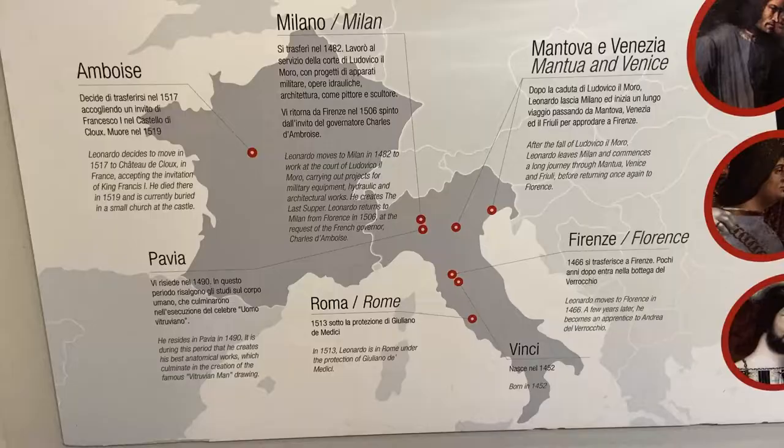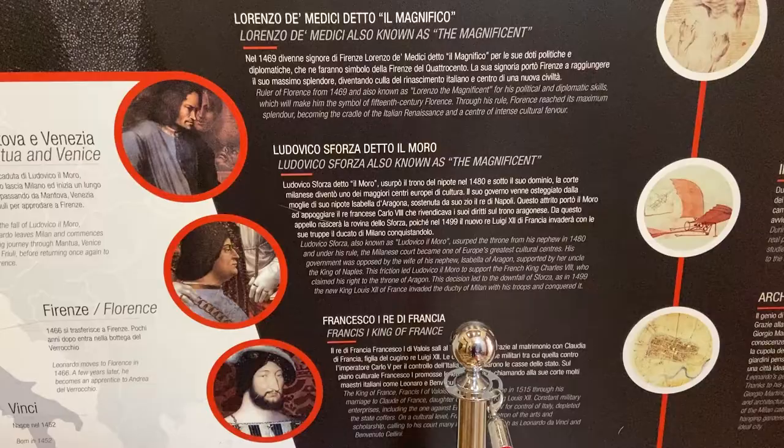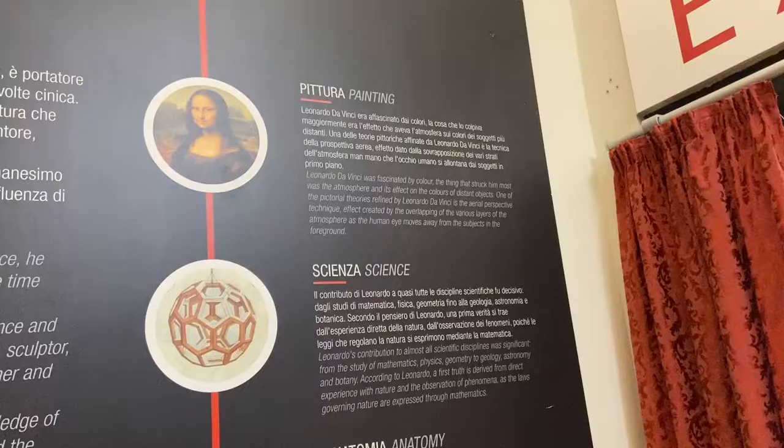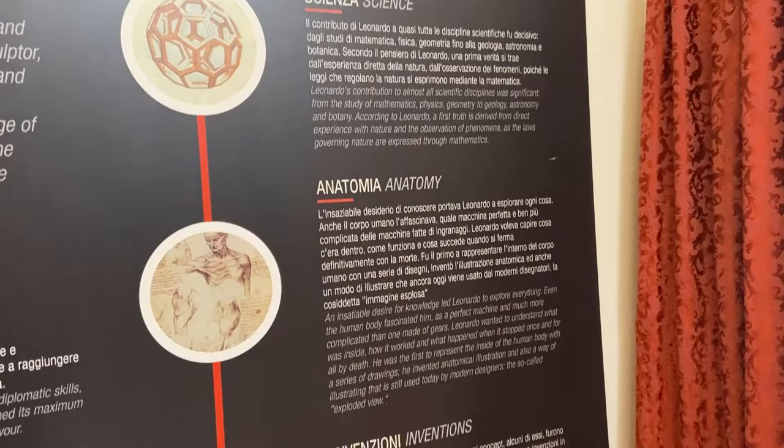This map shows where Leonardo da Vinci had worked throughout his life and studied. These are some of the people that were great influences in his life and that he worked with. And this shows that he was very big into painting, science, anatomy, inventions, and architecture, and some information about it.